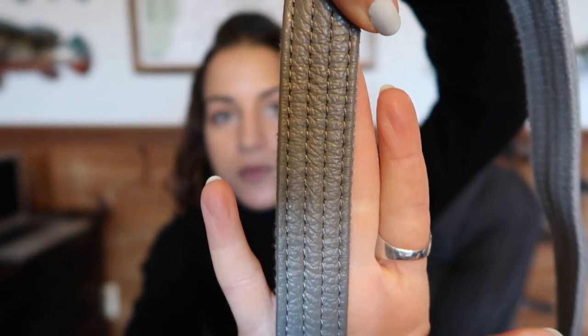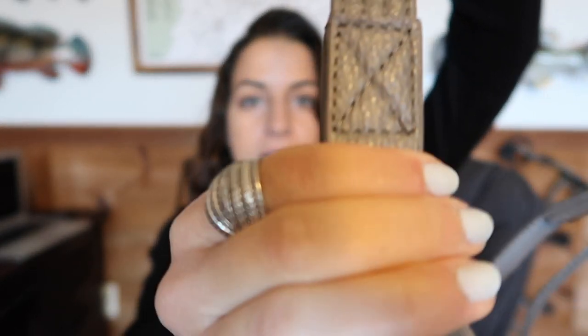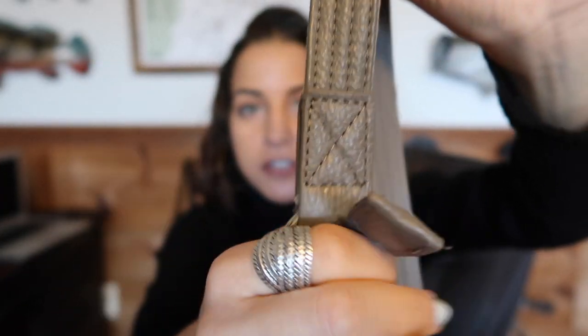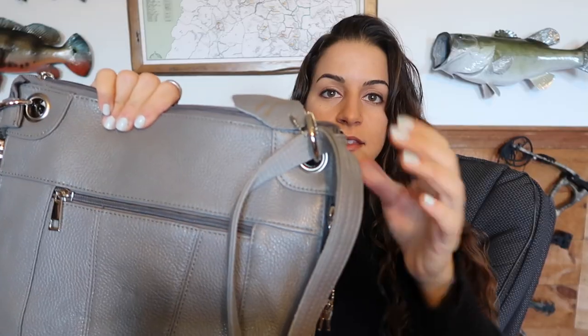This one also has this really nice stitching along the strap, and right here where it connects, you can see that stitching. It's really strong. It's also adjustable. It's got this here so you can adjust it. This strap also comes off. These loops disconnect and you can take the straps off and just carry it like this. If you're going to be carrying a gun in it, I don't recommend doing that. I recommend carrying it crossbody because that's going to give you the most security.